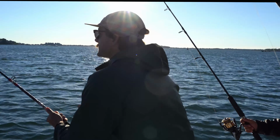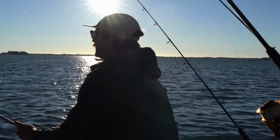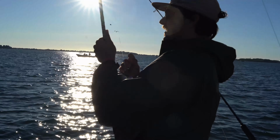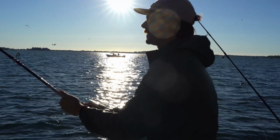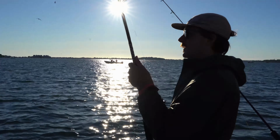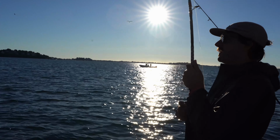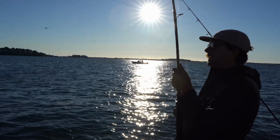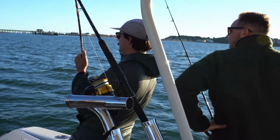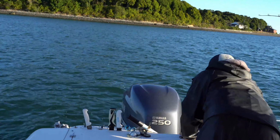I think so, man, based on how it just ran. Always keeping the tension on, bringing these in. There we go. Saw him on top out there. Oh, there's your fish, man. Nice fish. That's a beauty right there, dude. Big boy.